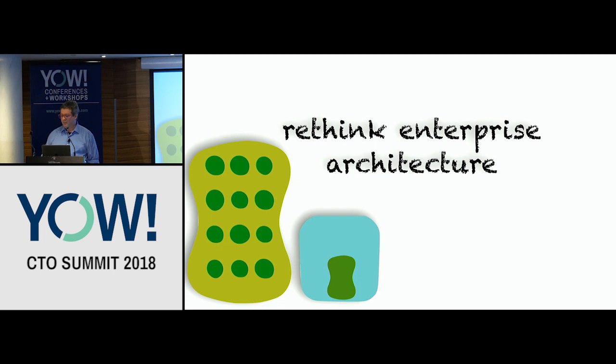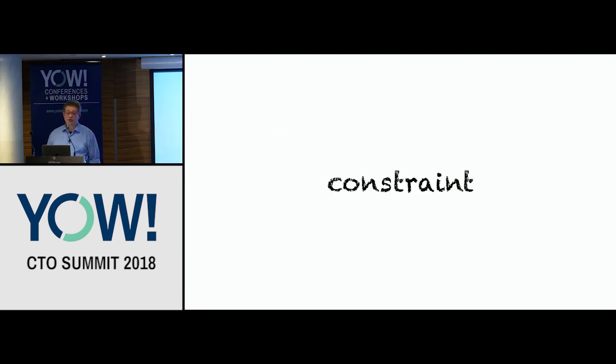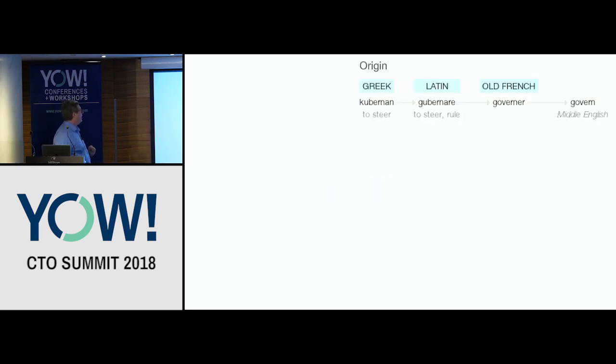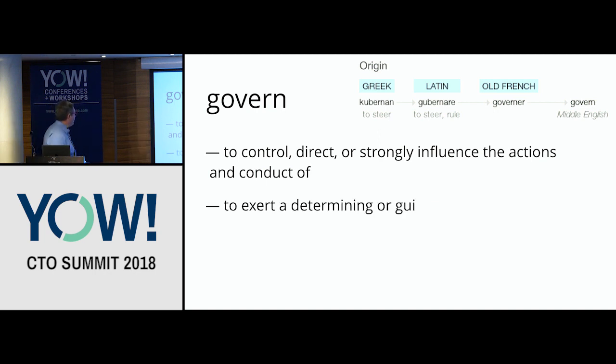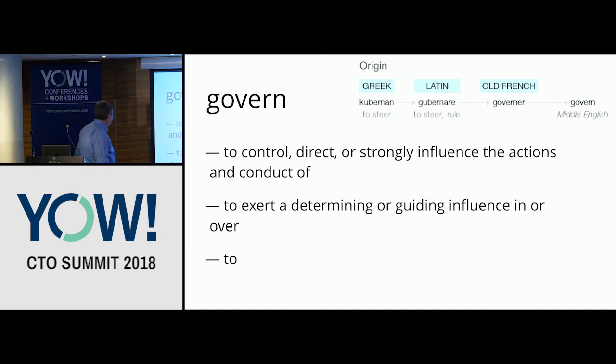So let's talk for a second about constraint, but what enterprise architects refer to this as is governance. So let's talk about governance for a second. This is the fun thing about words. The origin of the word govern is actually from the Greek word kubernon, which is the same root as Kubernetes. So there's some little trivial factoid for you today. So govern has several different definitions: to control, direct, or strongly influence the actions or conduct of, to exert a determining or guiding influence on or over, or to hold in check.